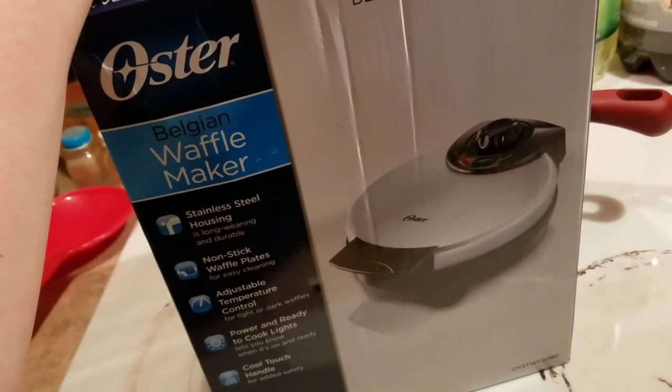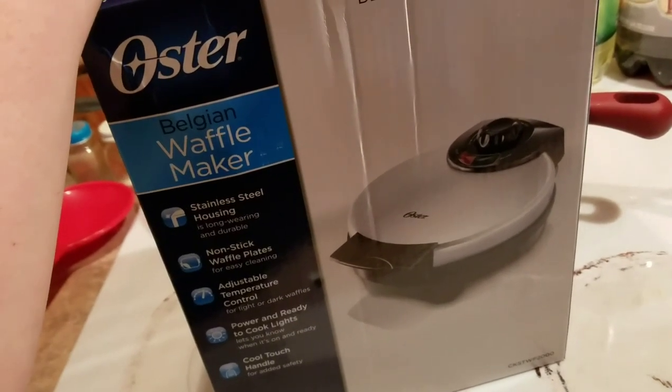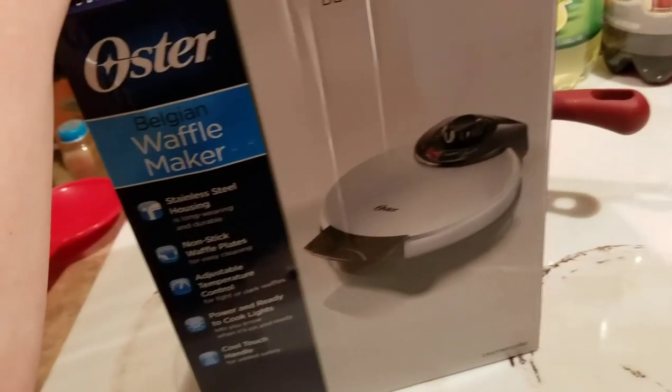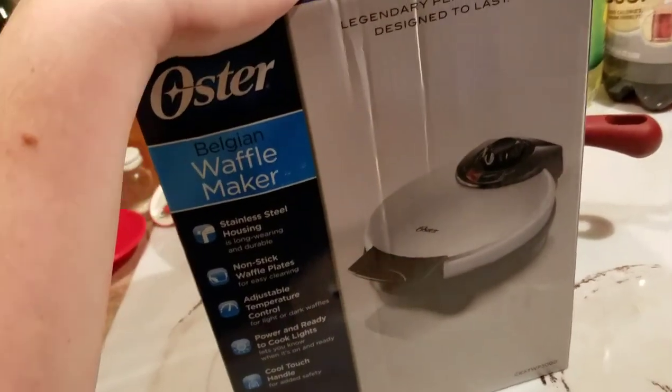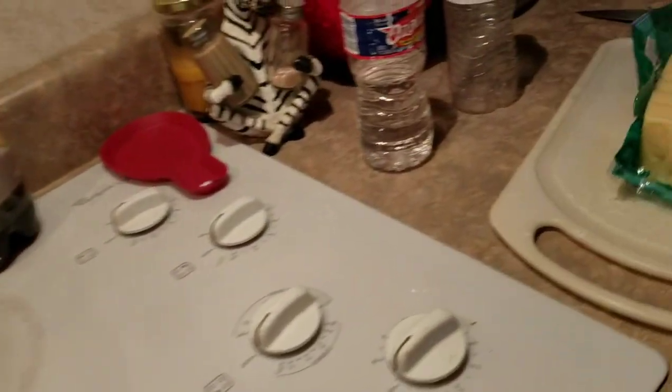But hubby would actually probably kill me. Hang me up to dry if I wanted another kitchen appliance. So we're just going to make it in our regular one. And we're going to take y'all along for the ride.